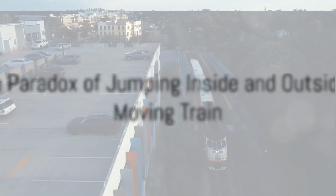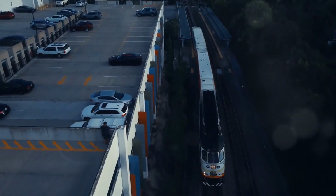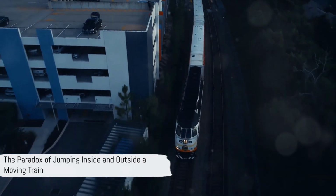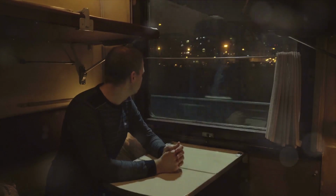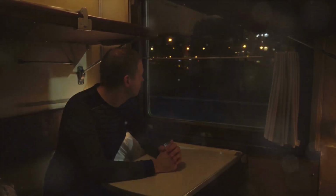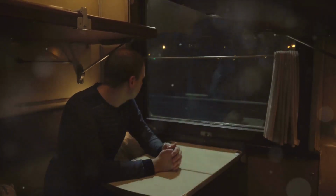Ever wondered why you land in the same spot when you jump inside a moving train? But if you were to jump on its roof, you'd land in a different spot? This, my friends, is a fascinating paradox that combines the thrill of a leap with the intellectual rigor of physics. It's a classic puzzle that's been puzzling minds for ages, and it all boils down to two fundamental concepts: inertia and the principle of relative velocity.